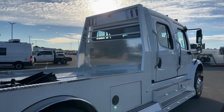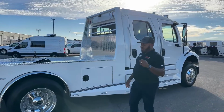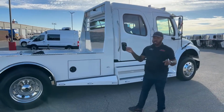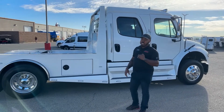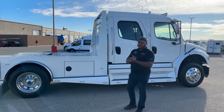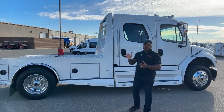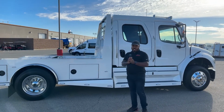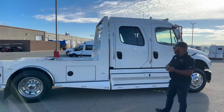You could also add cameras to the Stinger stereo sound system if needed. This is a cool way of adding signal cameras if you guys decide to go that route. I've seen it before. There's so many different audio places out there. Car Toys is one of the biggest ones, so anybody that could install those, it's very easy to get those hooked up on this truck.